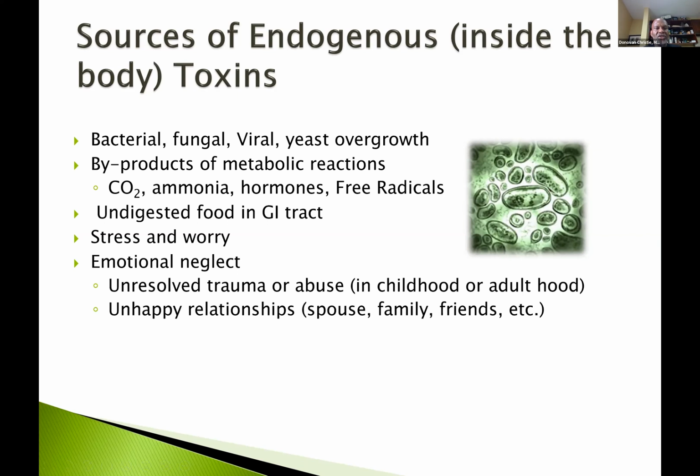inframammary infection, skin infections. It can cause vaginal infection. It can cause lung infections. And so yeast, when it's controlled by the normal flora, it's okay. But if you get stressed out and those die out, then the yeast will take over.